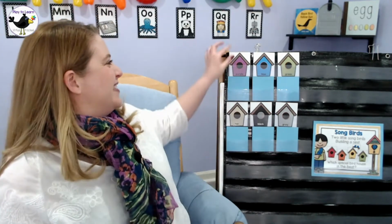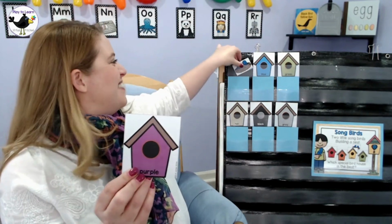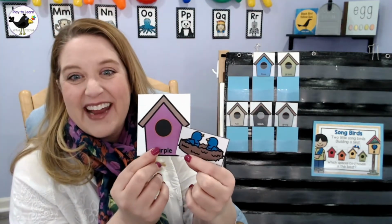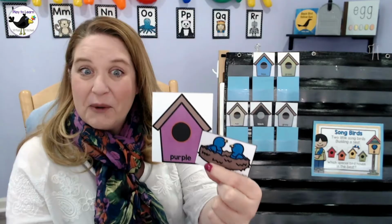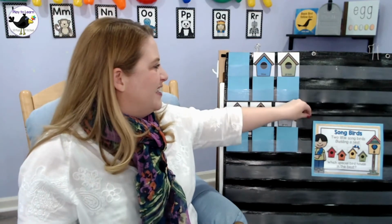Which one should we try next? That's my favorite color. Did you say purple? That's my favorite one. Let's look and see. That's where they were. The birds were hiding and building their nest in the purple birdhouse. Oh, that was fun. Thank you for playing along. Give your brain a kiss. Mwah, brain. Good job playing this game.